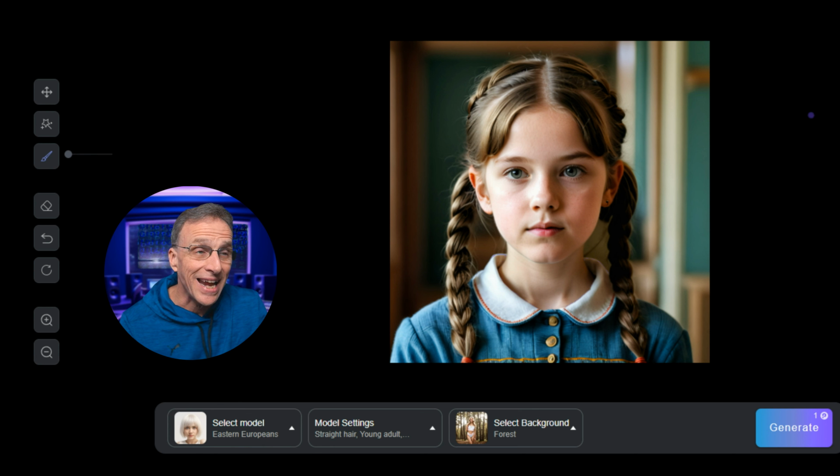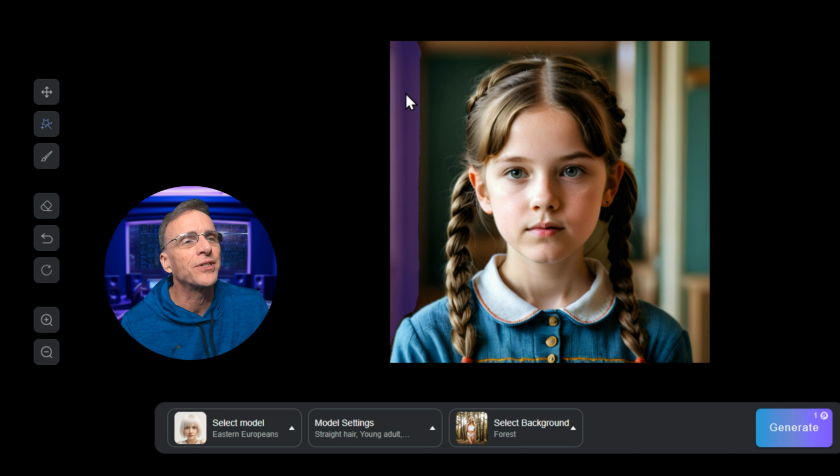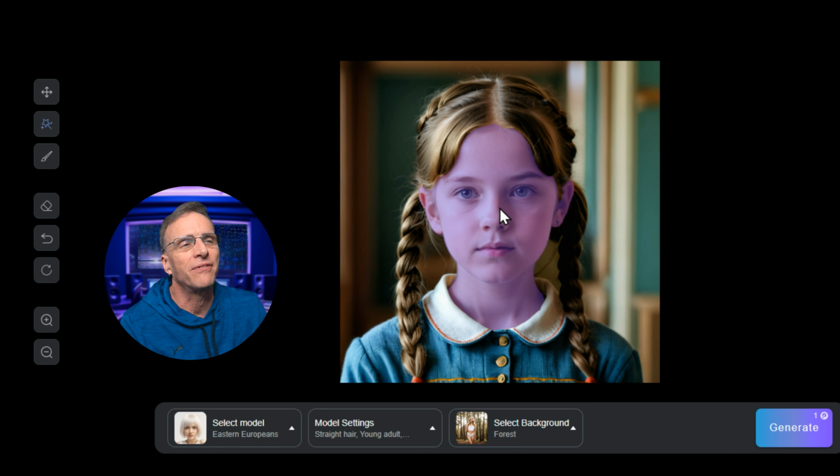So let's take this girl. When you load in an image, the first thing it does is it analyzes it and finds segments. So if you've chosen auto selection here, as you mouse over the image, it will highlight the various places that it's segmented. And when you highlight an image, it is protected from any changes you make. Let's say we want to keep the face the same, but change everything else.